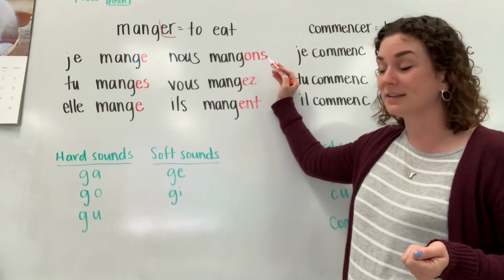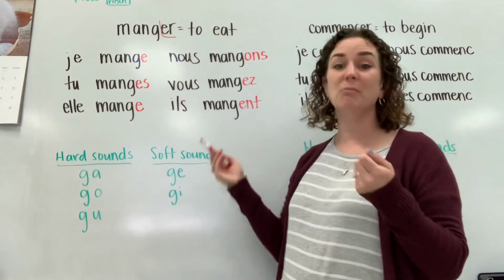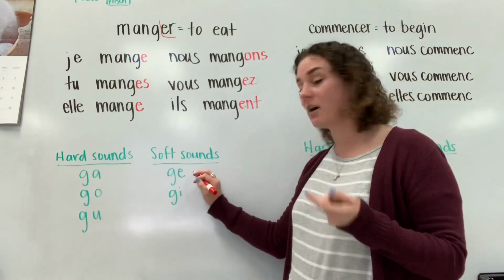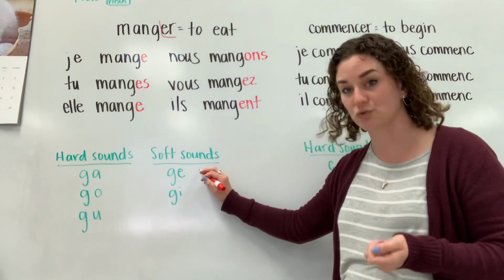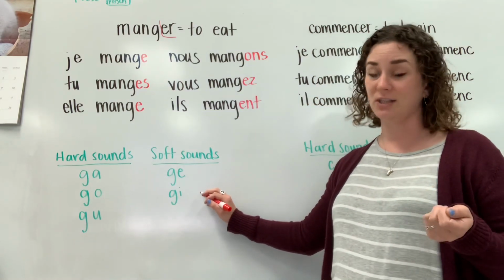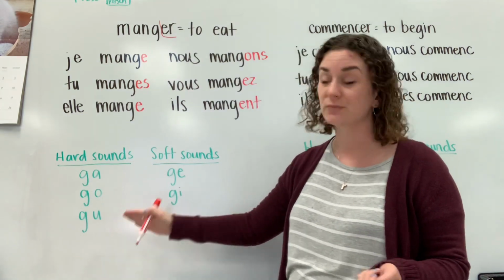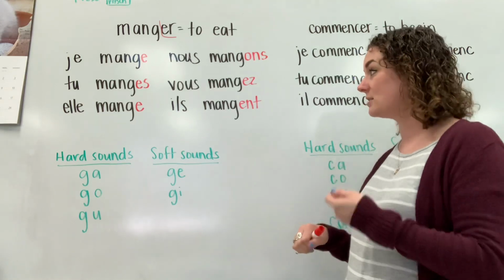We don't want that. So I need to change this so that it sounds like the rest of them, mange. I want a soft G sound. So if we looked, soft G sounds are G-E and G-I. This is pronounced je, and this is pronounced ji. Hard G sounds are ga, go, gu. So what we have here is a hard G sound, mangeons, and I want to make it a soft G sound.